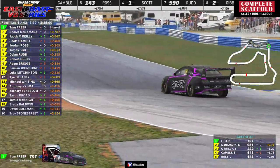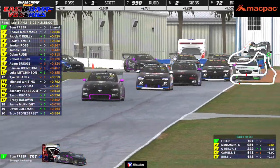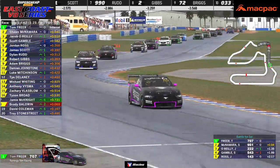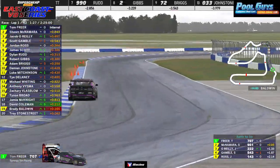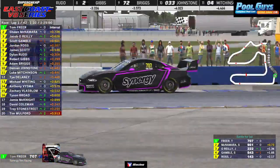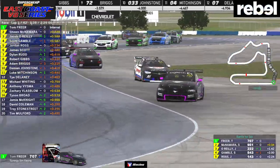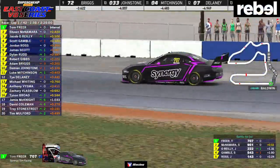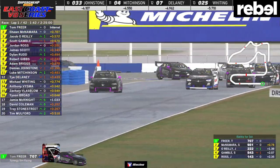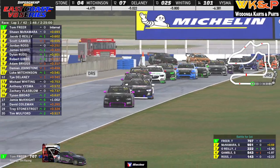Bit further back in the pack. I didn't really catch it all. I think Logan Barnett was in the middle of it there somewhere. But at this stage, Jacob O'Reilly is doing really well to hang on to the back of McNamara. And Freer is trying to get himself a bit further out here. Copy. And Brady Baldwin calling in something to race control there.